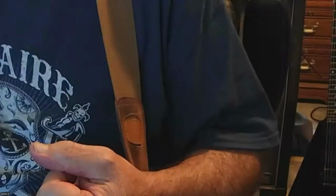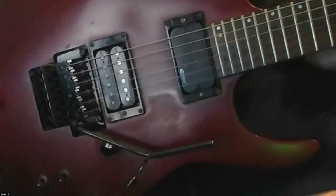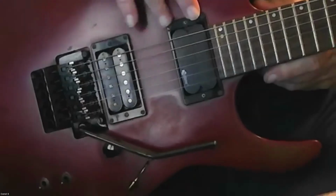And let me change my camera so you can see this. This is going to take just a second. And there we are. Okay. And this is what it looks like. It's a regular humbucking right here. And then this is the Sustainer.